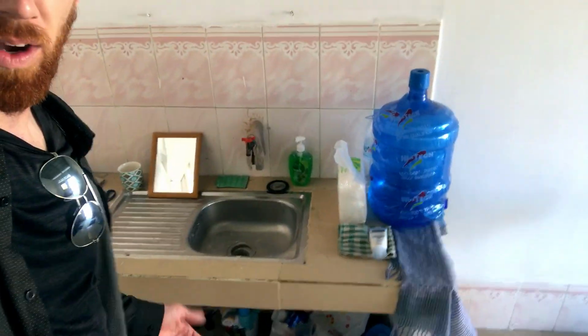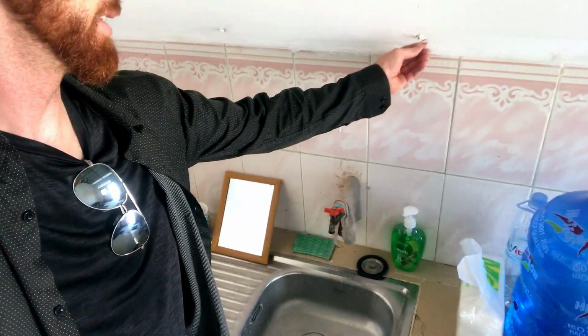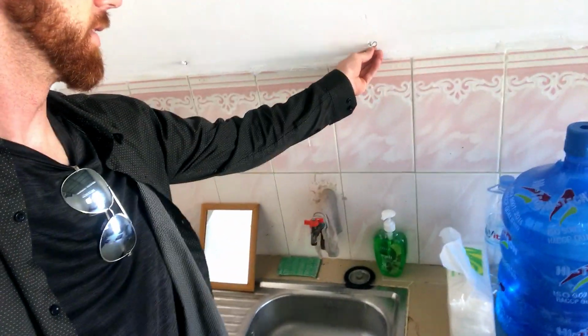Oh, and then the kitchen. Here's the kitchen. So still need to arrange some things, but this is my mirror. Tried to hang it on this thing, and then the nail like fell off, so almost broke the mirror. I don't know how many years of bad luck that is. And yeah, that's that. Oh, this is my AC. Along with that, it's my other AC.